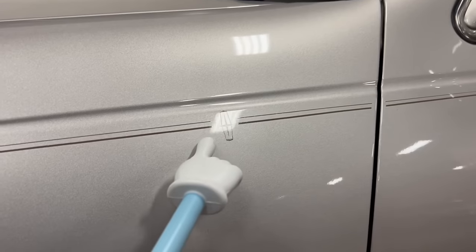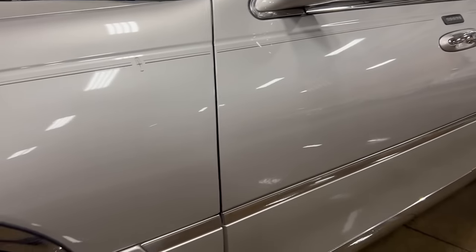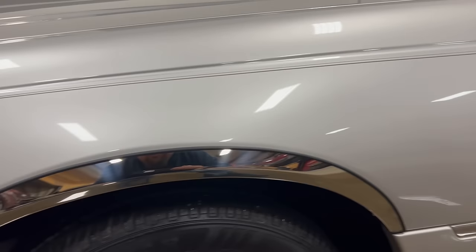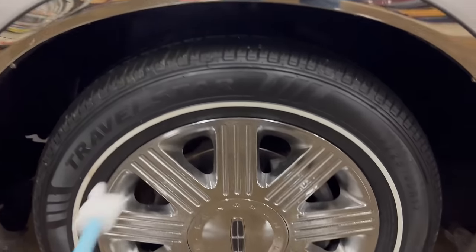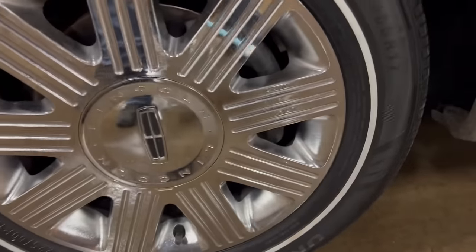Here's what I'm talking about with that pinstripe. This Lincoln insignia is also painted. It's smooth. It's beautiful. I just think it's absolutely done very tastefully. Chrome fender flares. Again, chrome wheels. I put these wheels on. All inside the pockets are all in great shape.